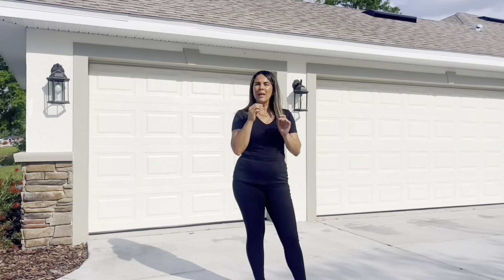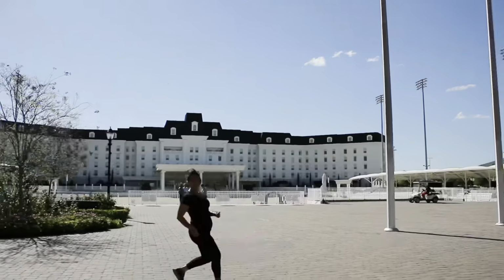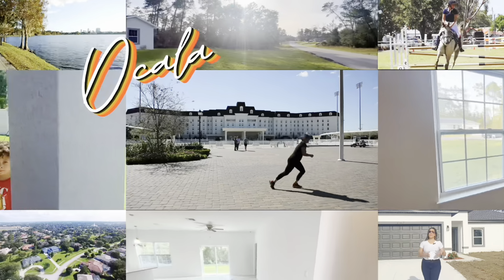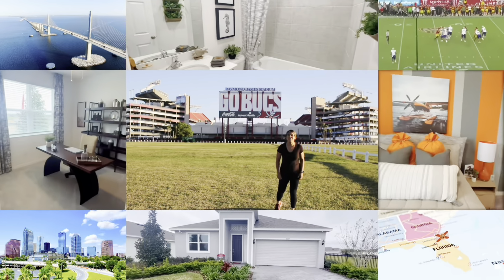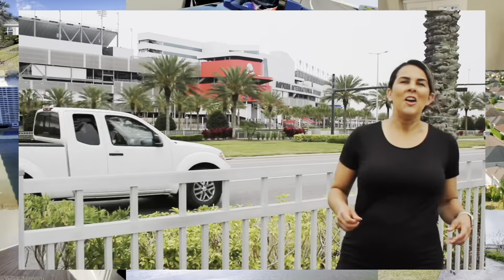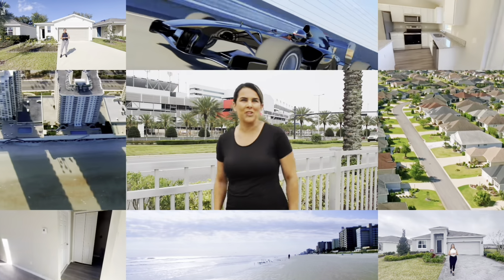I specialize in running a search for the best deal and the right home for you. Running for you from Orlando, all the way to the horse capital country of the world, Ocala, Florida. You go all the way to the Buccaneer Stadium in Tampa, you got it. To Daytona International Speedway and the world's most famous beach.